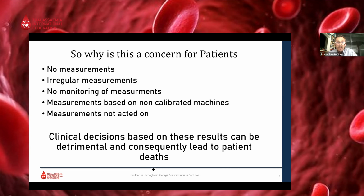And that actually is quite a deadly situation, because the patients have to spend a lot of money to get some form of report, which unfortunately is useless because it doesn't give them the accurate situation of their body. And then of course we've got the measurements that are taken and nobody's acting on them. A clinical decision based on these results can be detrimental and consequently lead to patients' death.